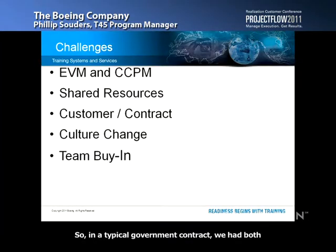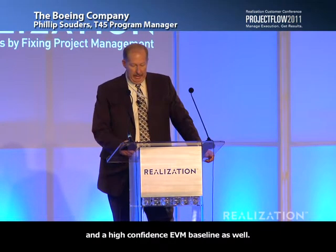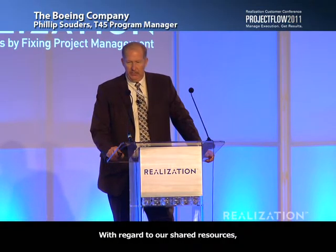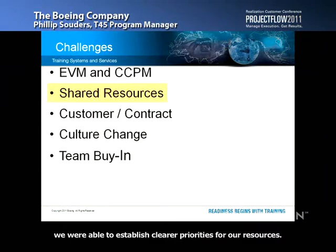So in a typical government contract, we had both requirements for EVM and weekly EVM statusing and quarterly EVM statusing all the way up to the higher levels within our organization. And so we had to manage both an aggressive CCPM plan and a high confidence EVM baseline as well. With regard to shared resources, we were able to establish clear priorities for our resources as well.